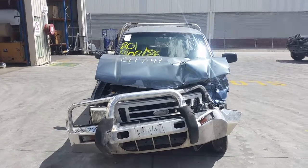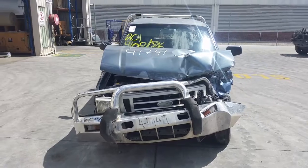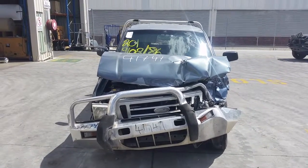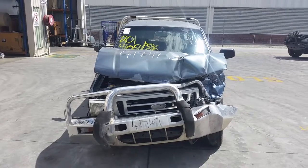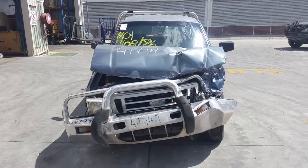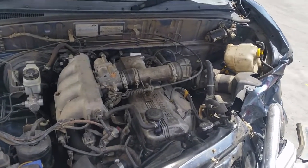Our phone number is 0738481382, and today we have a Ford Courier GL, stock reference number 3964. This shape runs from the 8th month 2004 through to the 11th month 2006. It has a G6 2.6 litre 4-cylinder petrol engine backed by a 5-speed manual rear-wheel drive transmission.